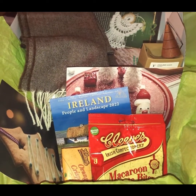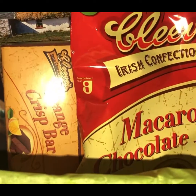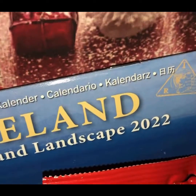And if it cost just a little bit less, I would order it monthly, but with shipping, it's around $60. And as much as I love Ireland and I love seeing all these beautiful pictures and receiving things from Ireland, I just feel that that's just a bit much.